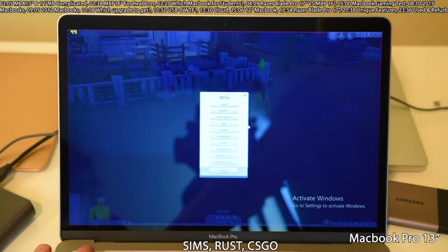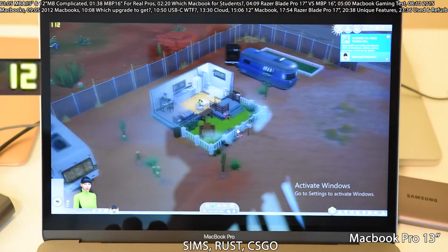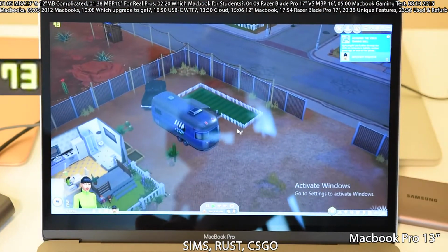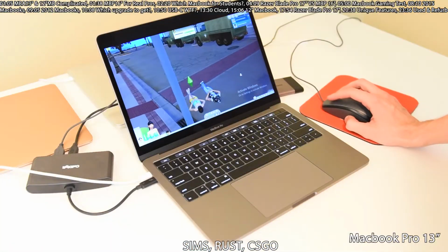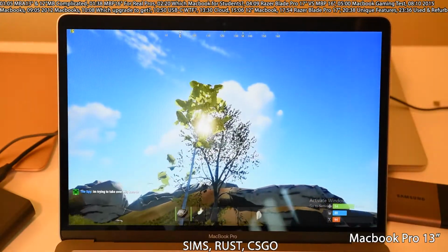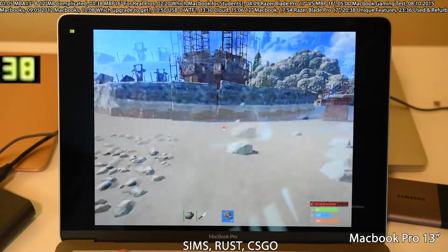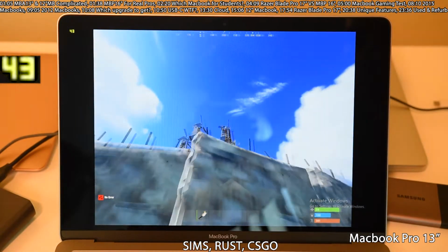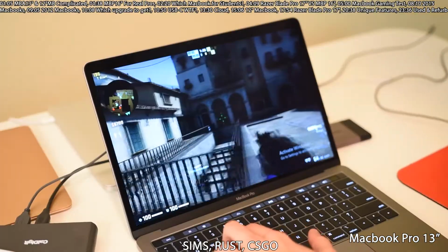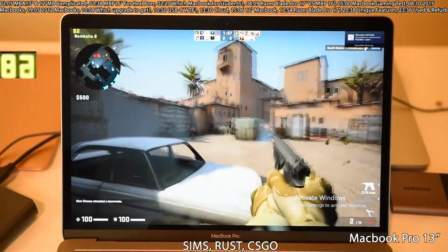When it comes to Sims on the MacBook Pro, it actually runs quite well. I was able to get about 50 frames, 40 frames on high graphics. When I reduced it down to low, I get about 80 to 100 frames, and it runs surprisingly well. On Rust, you can't really play it even at lowest graphics. It doesn't really help. You can lower it to 800 by 600 to play at about 40 to 50 FPS.